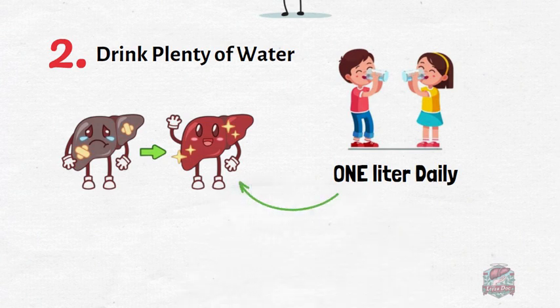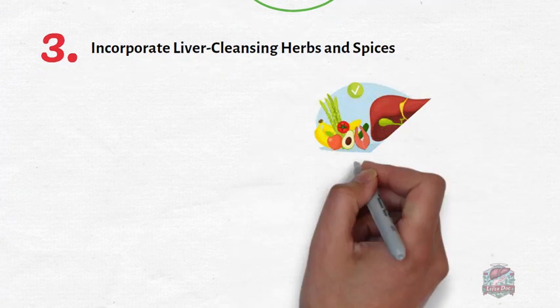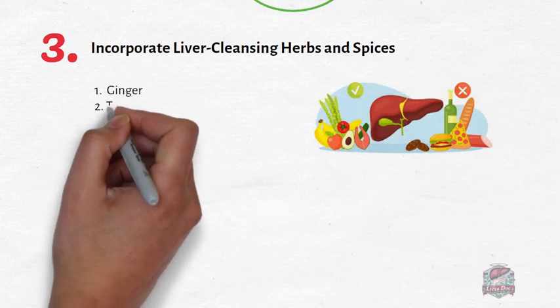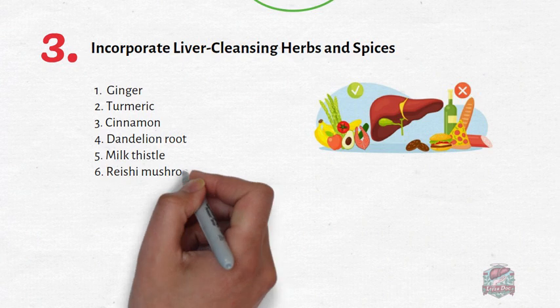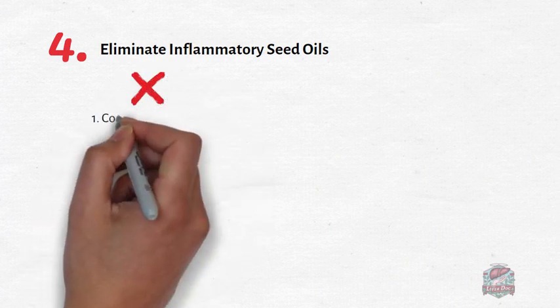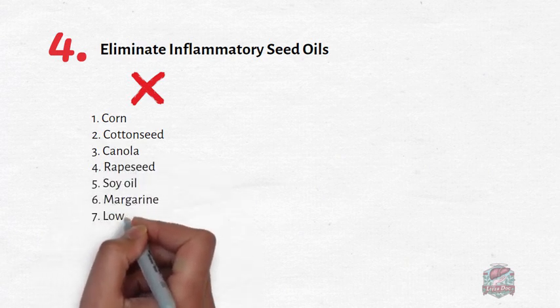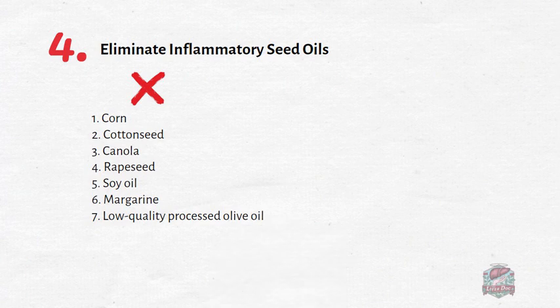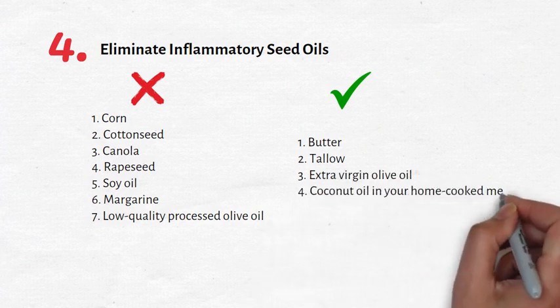3. Incorporate liver-cleansing herbs and spices. Incorporate as many liver-cleansing herbs and spices into your diet as possible, such as ginger, turmeric, cinnamon, dandelion root, milk thistle, reishi mushrooms, green tea, and cloves. 4. Eliminate inflammatory seed oils. Eliminate inflammatory seed oils from your diet, including corn, cottonseed, canola, rapeseed, soy oil, margarine, and low-quality processed olive oil. Replace them with anti-inflammatory fats like butter, tallow, extra virgin olive oil, and coconut oil in your home-cooked meals.